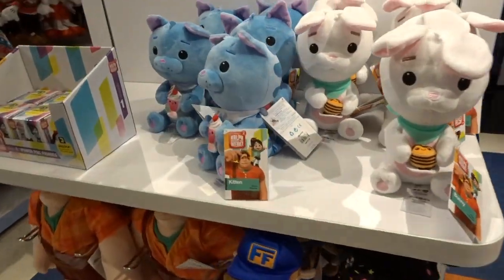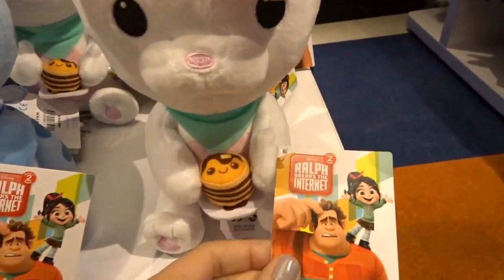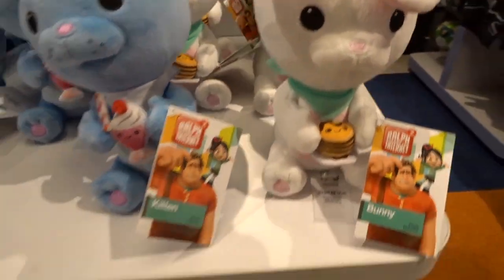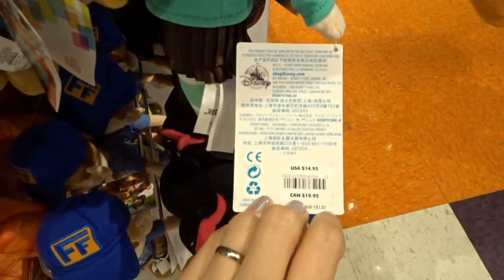Here's some plush characters, and whoever these guys are, they're very cute. Look at this little kitten. And who's this one? Bunny? Oh, they're cute. And here's Ralph and Felix and Vanellope. She is $15.